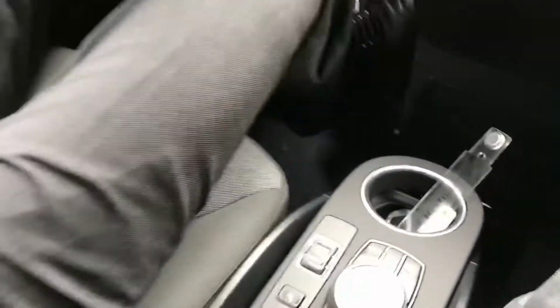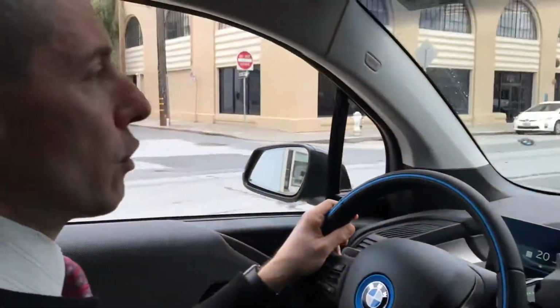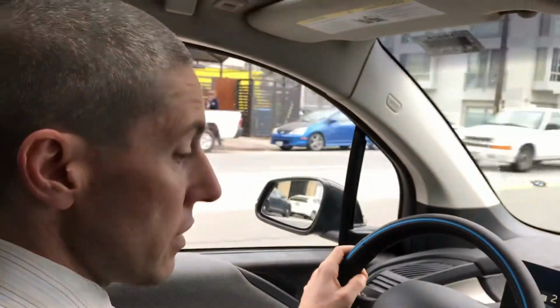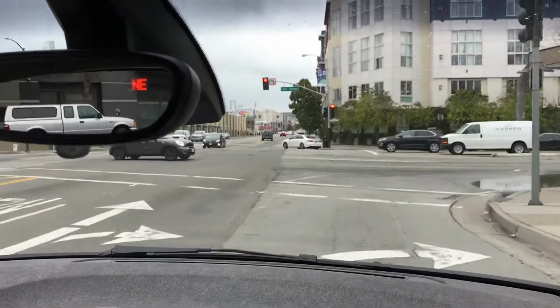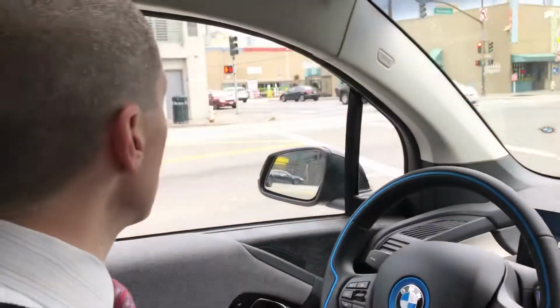The thinking on the i3 was that it's an efficient model, so there was no M package, no sport package, no sport mode. It was the regular Comfort, Eco, and Eco Pro. It's the first time they have the sport mode, and I just want to see what you're actually getting. This is the first time I'm taking this on the freeway. I only drove it for a few blocks. It's raining a little bit, so it's going to be interesting.